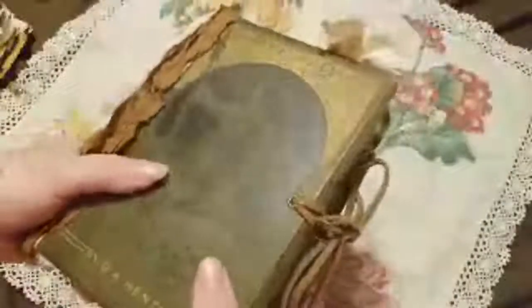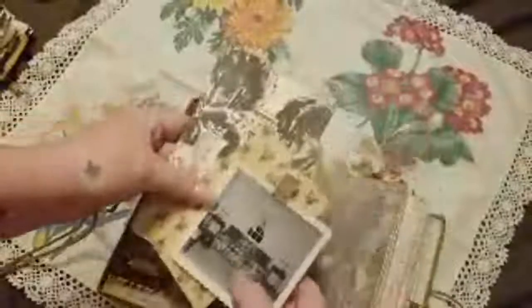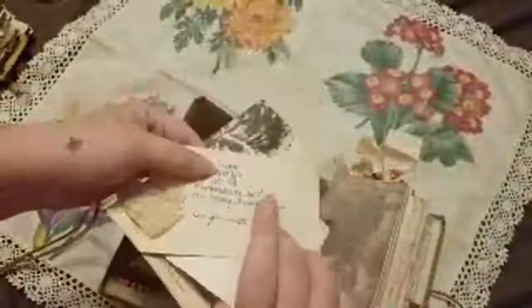This one, I just really liked this old vintage book with the leather straps and then the sari spine. It's so soft. Thank you, thank you. Yes, I definitely am very fortunate to have some very gorgeous journals in my collection. And this is neat too, because she actually added these old vintage photos in it, which I thought was really cool. And see, there's my card.